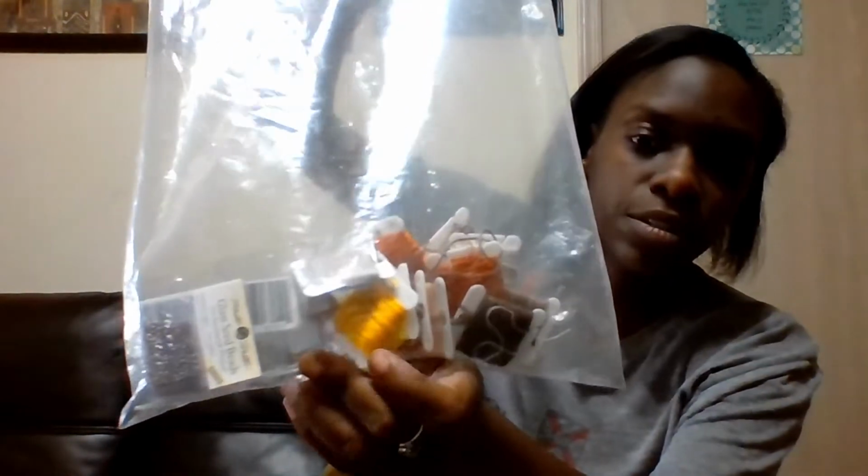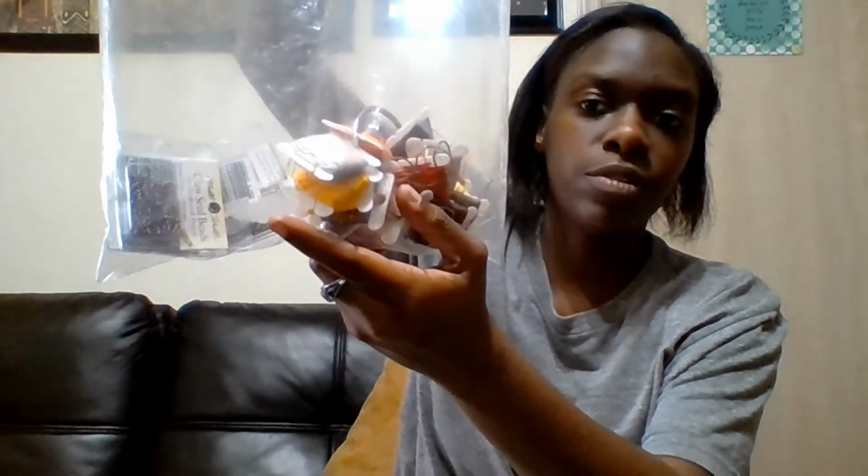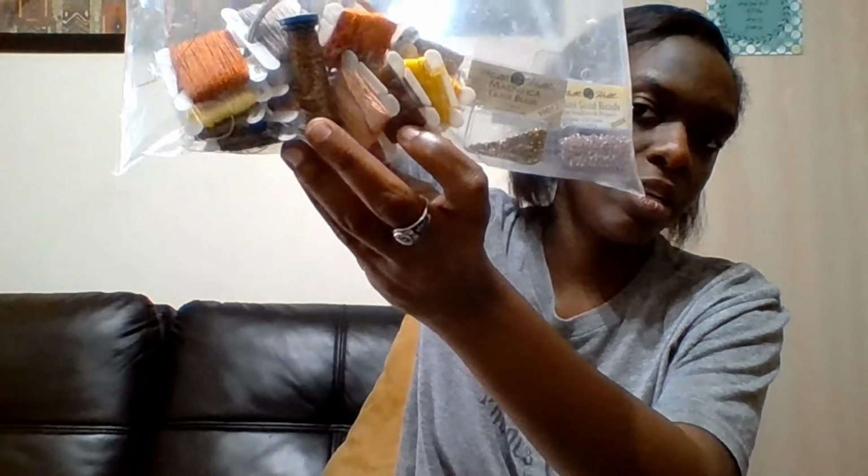And as you can see, there are 3 different things of beads. They're all in here, and hopefully you guys could see that, all the beads. And then the Krynic right there, that's also in there. So yeah. Oh, and the fabric also.